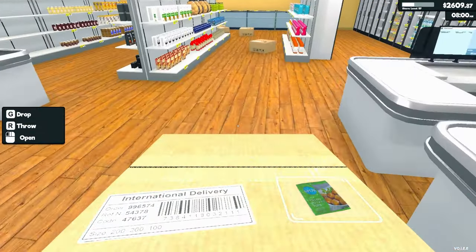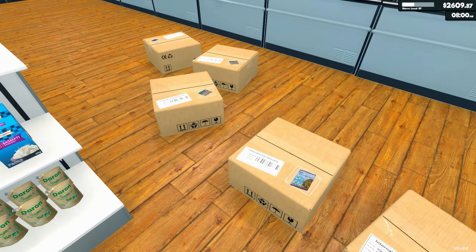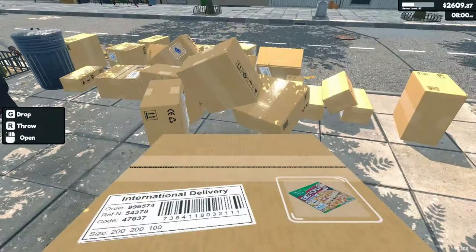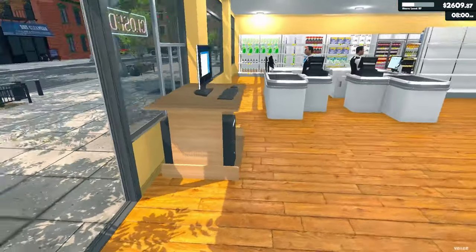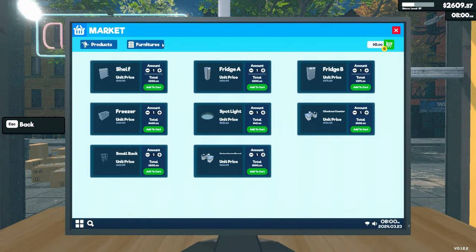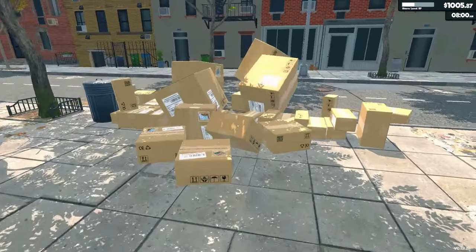Crisp. Potato pops, that looks like it also goes in the freezer. Okay, so 1, 2. We need at least 4 more freezers. Oh, quite. Let's just get them right away. We have enough cash for them. See, furniture, freezer. Yeah, 4. Ooh. Okay, let's hope we have enough milk.